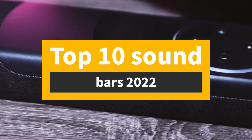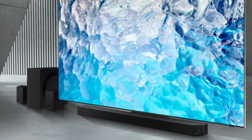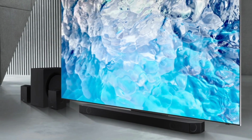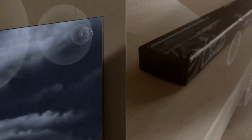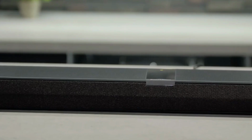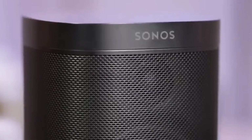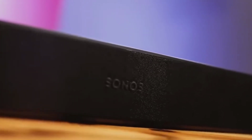Top 10 Soundbars 2022. Finding the best soundbar can be a complicated process. There's a huge range of options with lots of spec differences at all kinds of prices. So we're here to help whittle it down to just the most worthwhile options, no matter whether you want to create the ultimate home theater system of your dreams or you simply want an affordable way to improve the sound of your TV and make speech more clear.